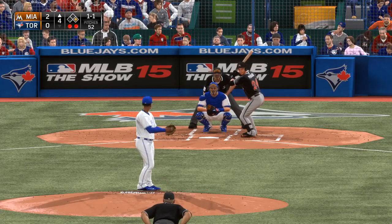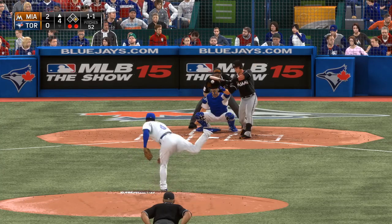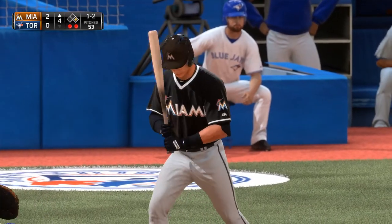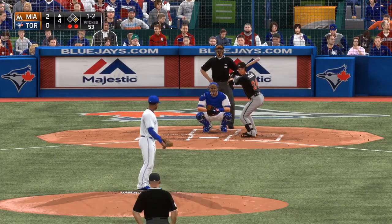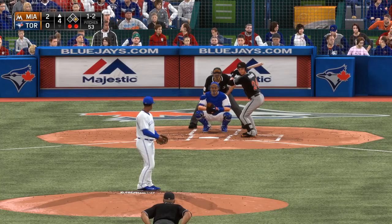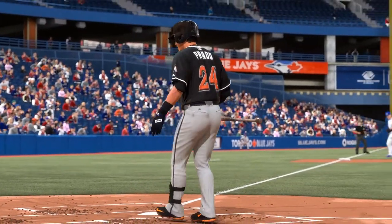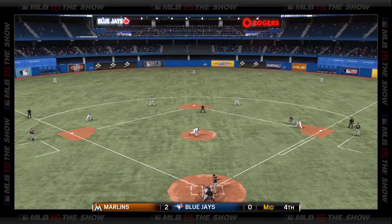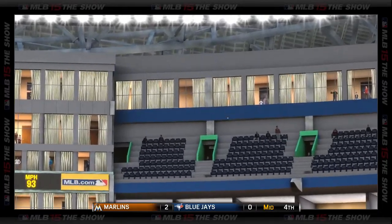Strike him out. Now the 1-1. And I believe they'll say he broke the plane, as yes he did. It's ruled a strike. Now the 1-2. And a slider swung on and missed, and the side is retired. But 2 in the inning for the Marlins thanks to the 2-run home run. Bottom of the 4th coming up. It's now 2-0 Miami.